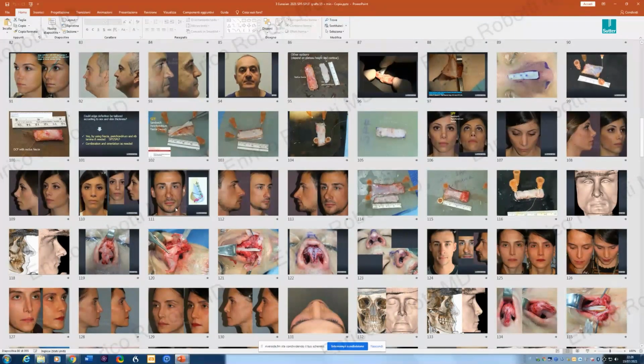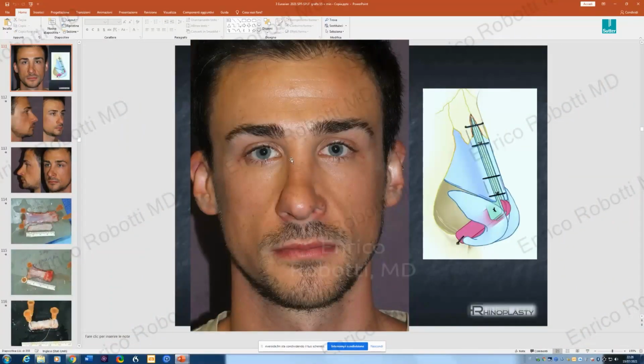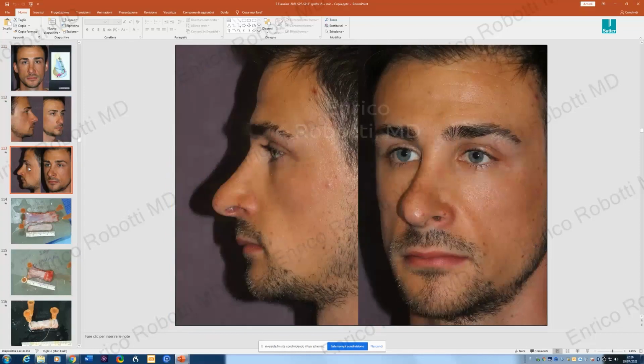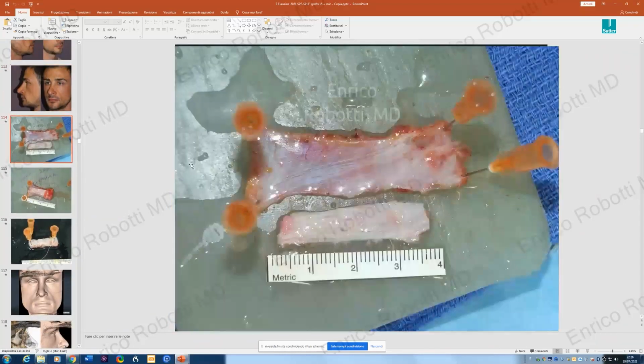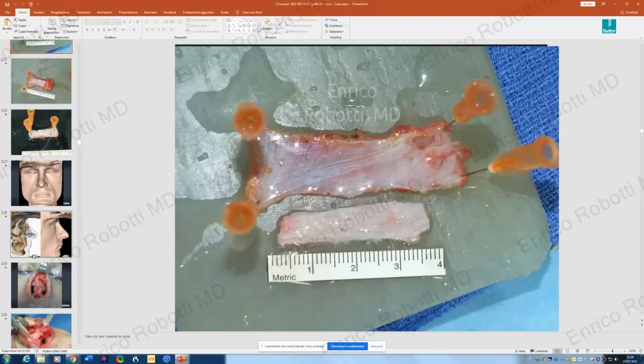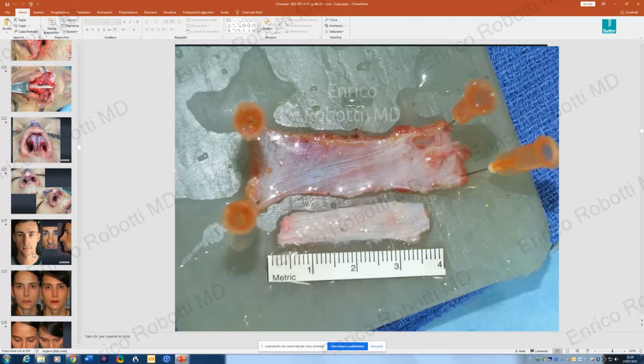We published this in PRS recently, and the concept is, see this guy, he has obvious irregularities. Let's forget the tip. Let's just concentrate on his dorsum. And you have three ingredients from the same site. You have fascia, you have perichondrium, and you have a rib lamination if you want it.